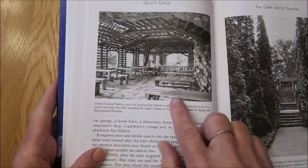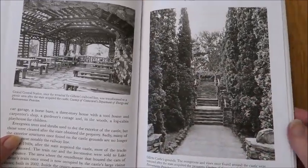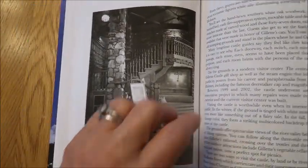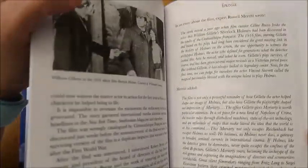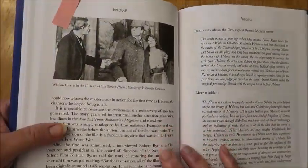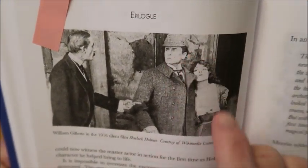This is part of what was the train station. It's now a little picnic ground, but you can see some of the grounds here are just really pretty. I did a video. Here's that great hall again. I did a video of this, but not on the inside. It was strictly on the outside because it was closed by the time we walked by. But this is William Gillette here.